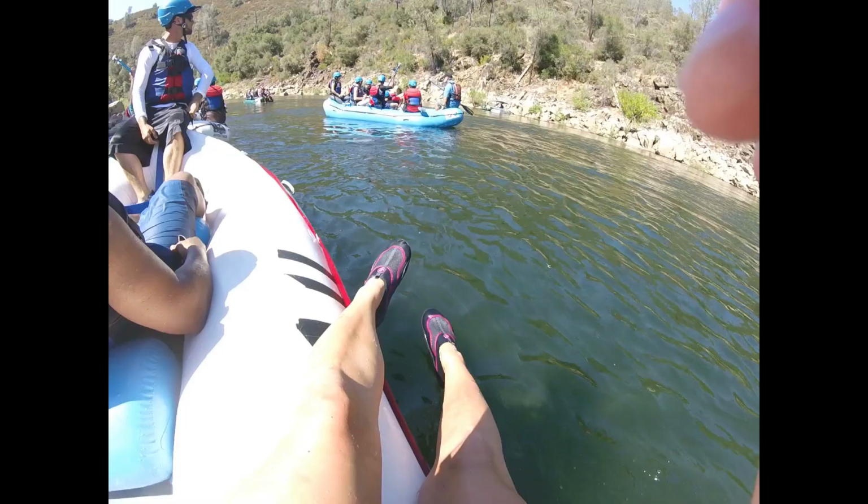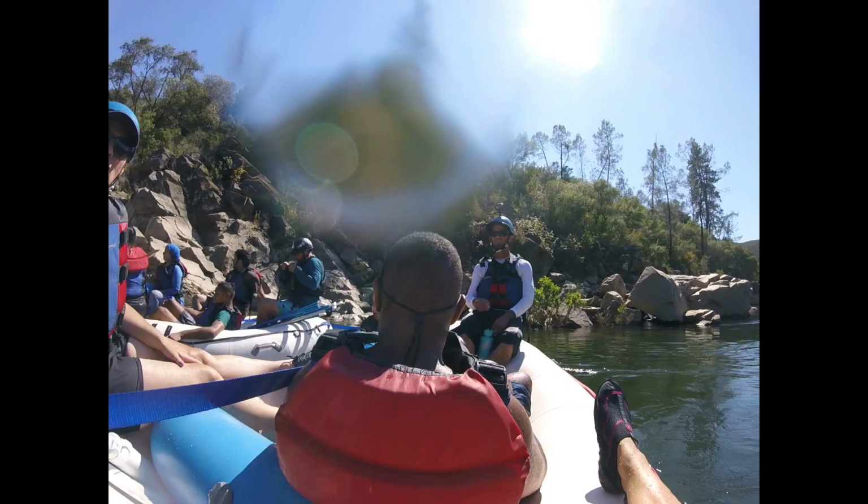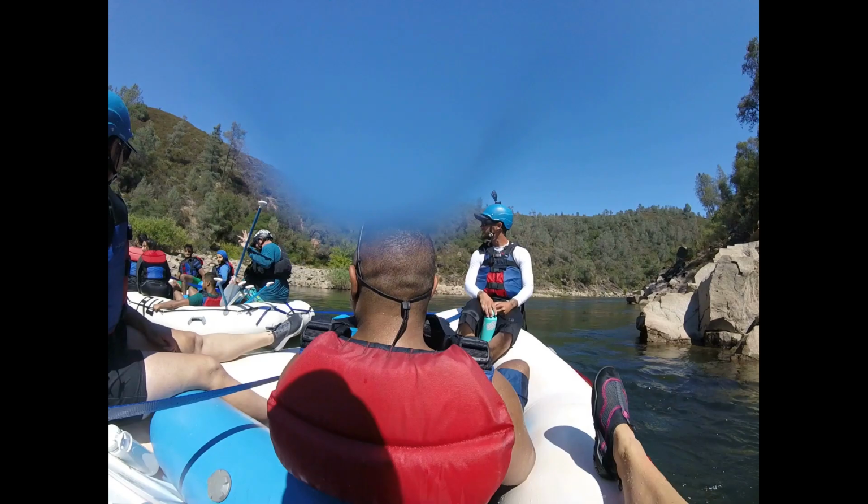H2O Adventures. We did a 3-hour tour this day and it was pretty amazing. Even though it was the hottest day of summer, we just took a little thing of sunscreen with us on the boat and we wore water shoes. Some other people wore tennis shoes in other boats, and when they did fall out, they did lose their shoes, so you might want to keep that in mind.